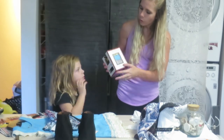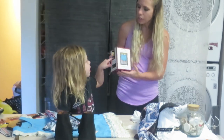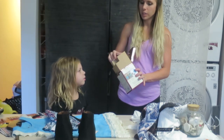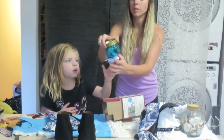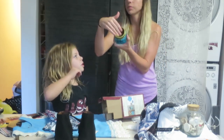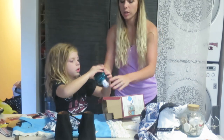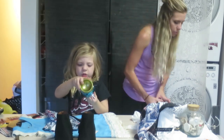And this is like a warmer and it's going to smell good. You stick it into the, I guess I can open it. Stick it in. And it's cute. It's like a cute little mason jar. And then you put the little candles, and they melt and they smell really good. You just turn it on. I love to turn it on.